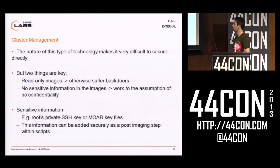But it was a similar principle, just its own protocols for doing it and its own commands. The nature of this type of technology is that it's difficult to secure anyway. It's not unique to high-performance computing environments. There are problems with this elsewhere in general in building large networks. But it applies equally to high-performance computing environments here, and there are two things that are key you need to take into account. One, read-only images.